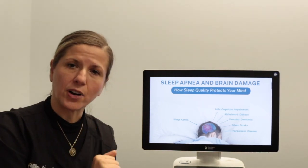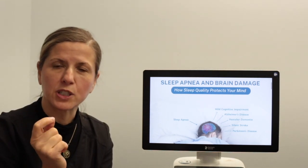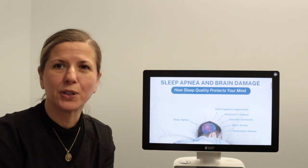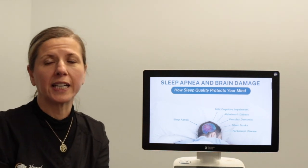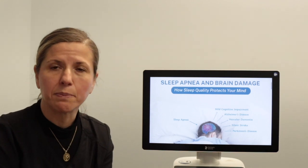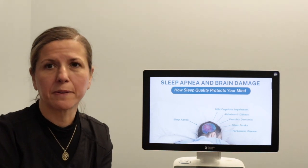When we don't get enough REM sleep, it reduces the ability to remember facts, some procedures like skills and tasks, and overall memory. People who don't get enough oxygen in the brain because of sleep apnea or for any other reasons are at higher risk for developing Alzheimer's and dementia as they get older, especially with long-term untreated sleep apnea.